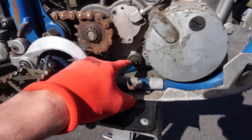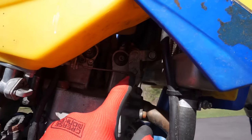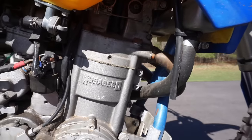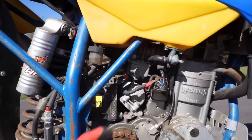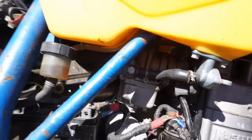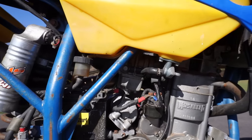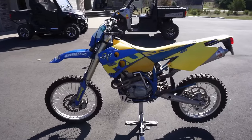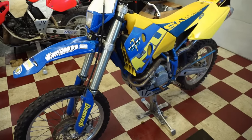Looks like oil drain right there. Looks like it has a hydraulic clutch. Then decompression mechanism up there. And the carb is sitting up there. I wonder if that's the original carb, or a lot of people swap them out with Mikuni carbs, so we'll see. Well, let's get in the garage and start working on it. All right, we got the beast in the garage here.